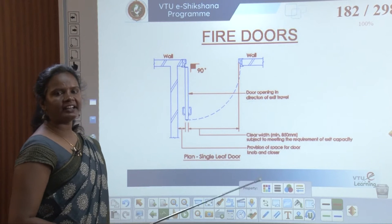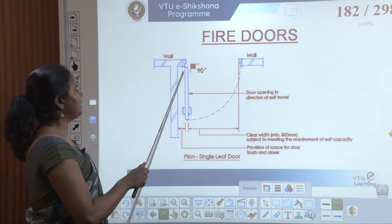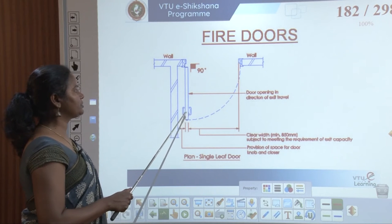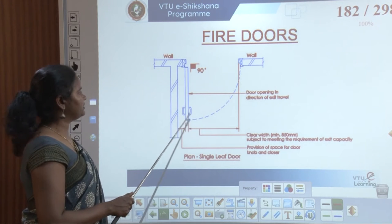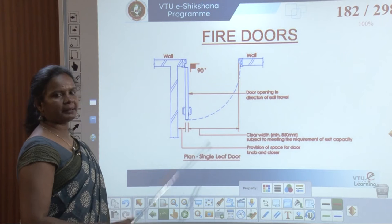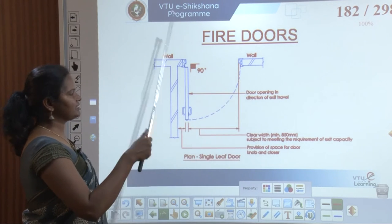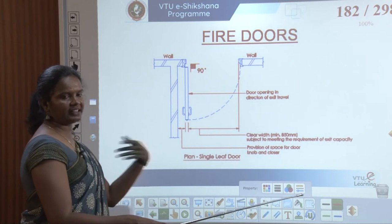So this is how the fire door is indicated. You have the wall, the frames, and the door panel with the handle. The handle is needed on either side of the panel, inside as well as outside. This is a single leaf door. It can be a double leaf door, a rolling shutter or a roll-over door. The door opening should be in the direction of exit travel, so that you open towards the outside and exit easily.